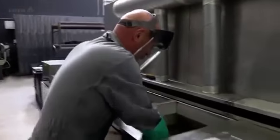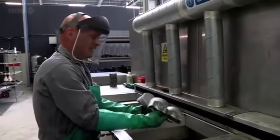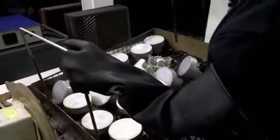It is like washing-up liquid, but don't tell the wife. Otherwise she'll have me doing it at home as well.